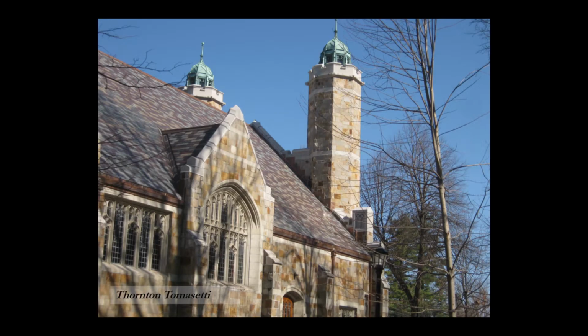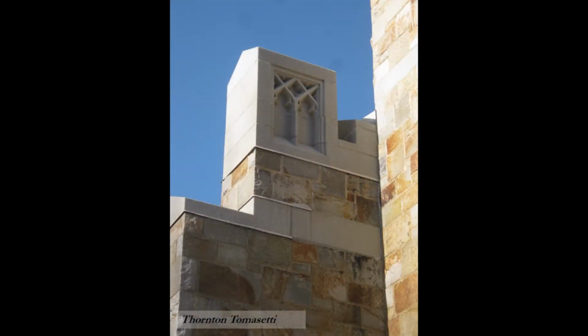There's an incredible amount of work that went into this project, from our project management to the college and their participation in it and the funding that they've provided. It's been a wonderful experience, and we're glad to see the chapel back in operation.